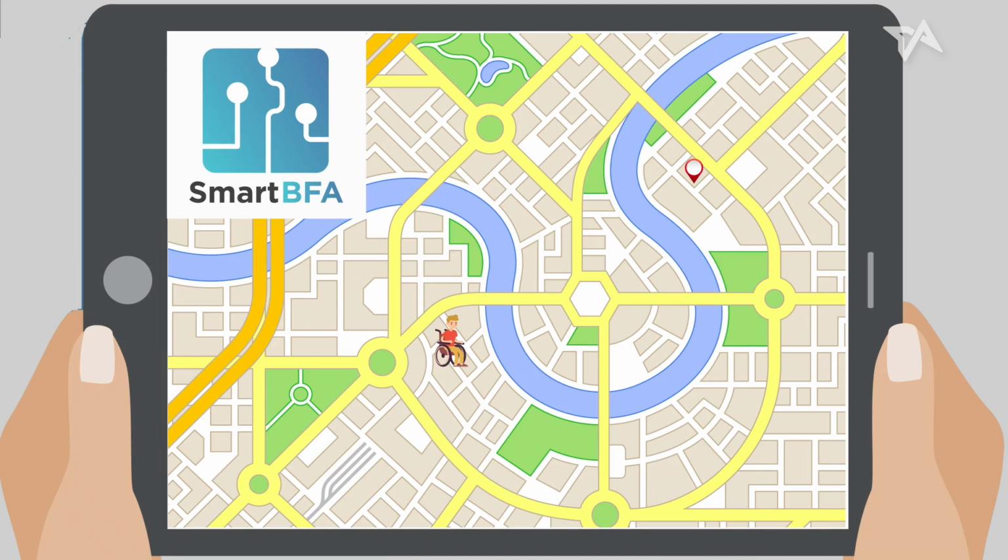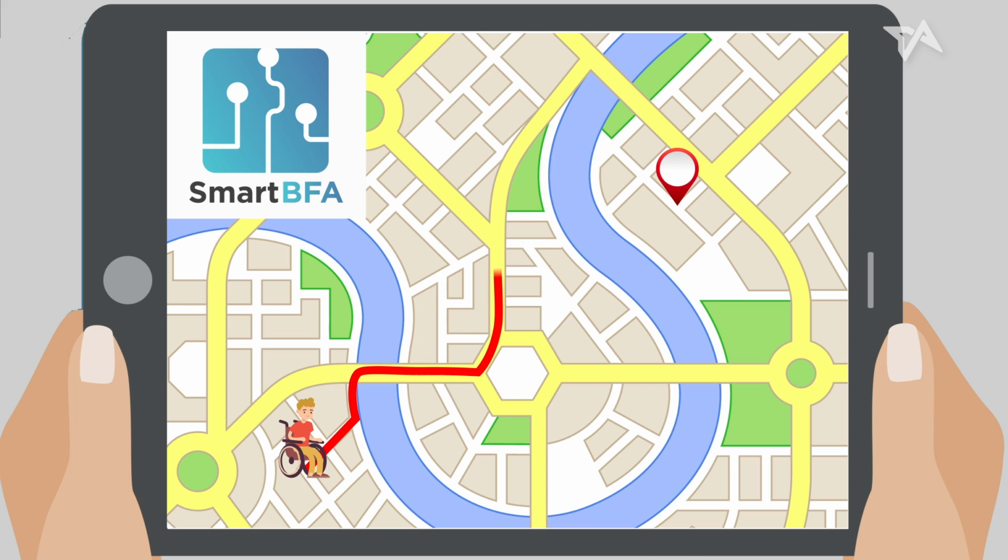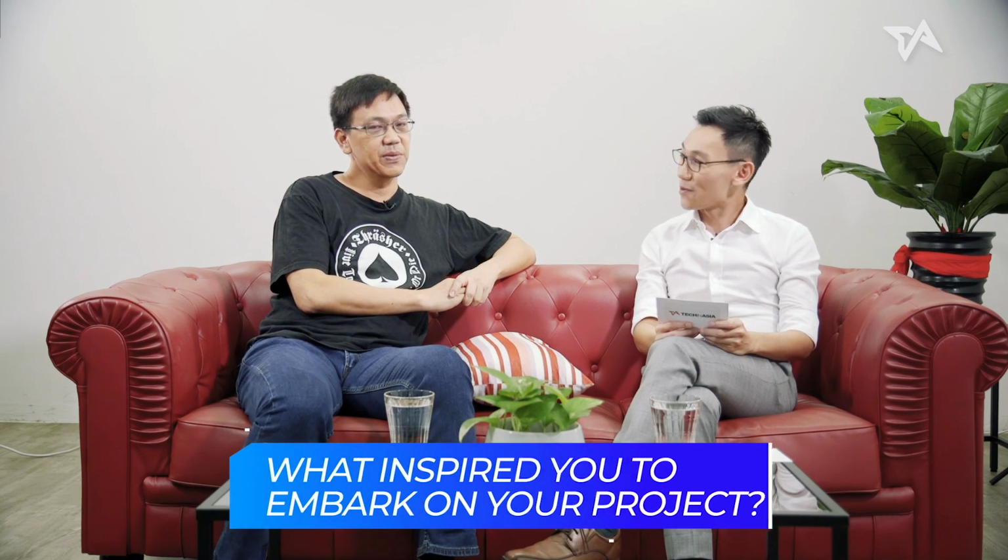How about your project? I take care of a project called Smart PFA. We are generally trying to design Google Maps, but for barrier-free access. The map interface is very clean. You go in and search for the destination that you want. With one button, you get to know how to get from your start point to the end point. Cool.